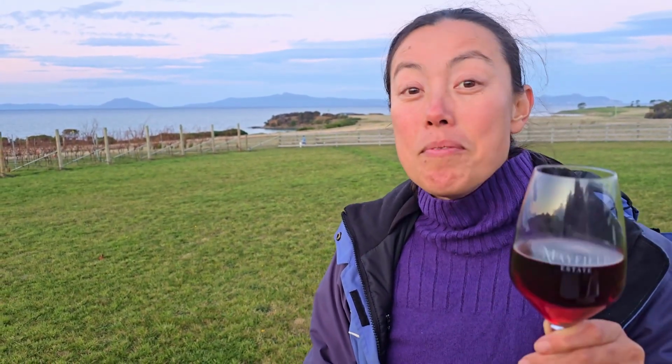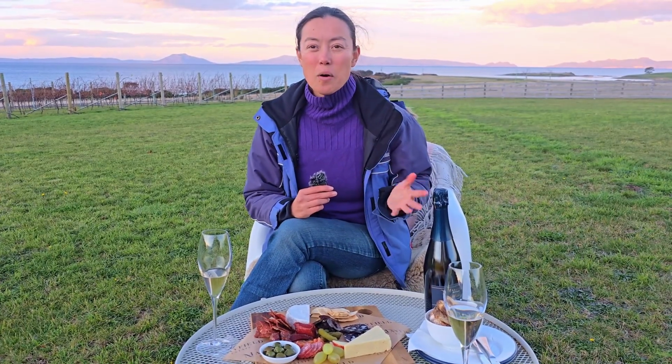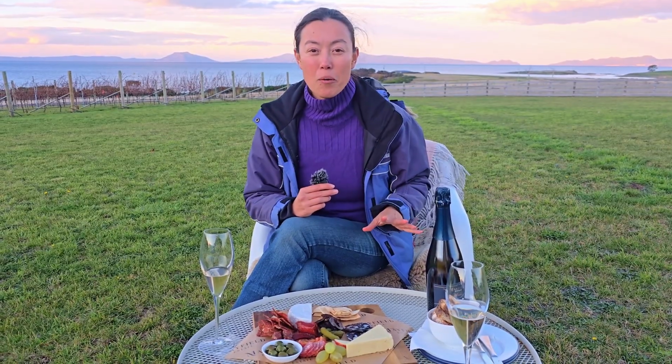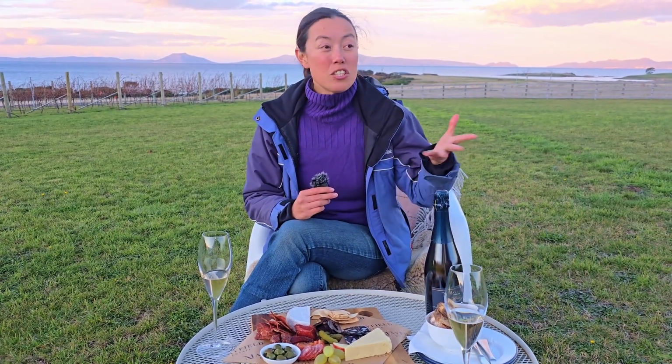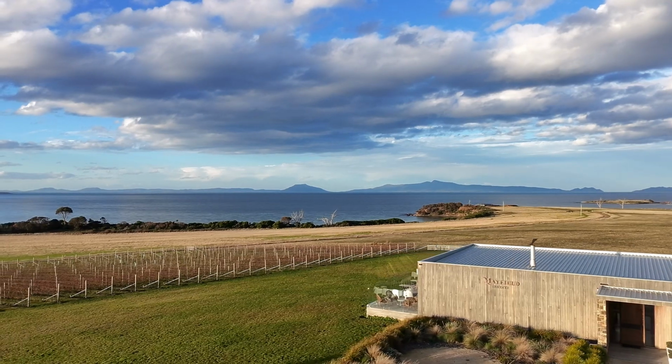So the Pinot Noir is a light wine, and we've been told it has rosemary and cherry notes, and I think I can taste that. And we got here just at golden hour when the sun was just bursting forward over the mountains, and it just struck the vineyard here and bathed it in this beautiful light.